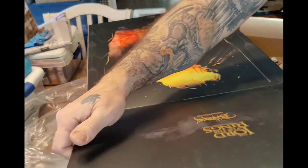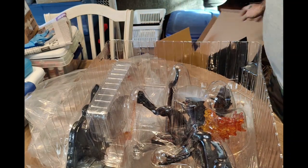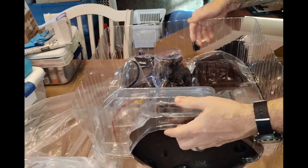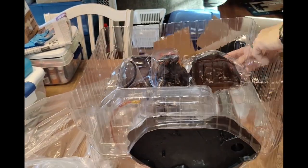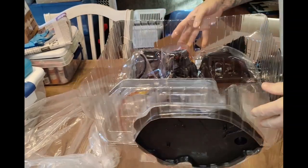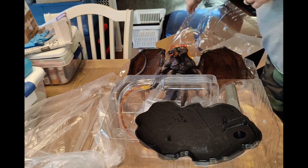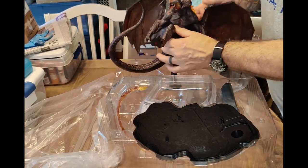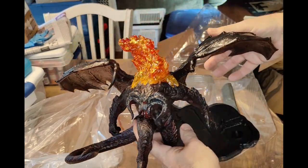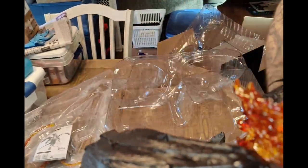Ooh, this thing's awesome. I don't know where I'm gonna put this, but oh my god, look at this thing. Holy cow, check it out. Looks like it survived the journey. The little box is a little dinged around, but this thing was pretty good. See that? Wow. Look at that massive. Oh my gosh, I'm loving it.